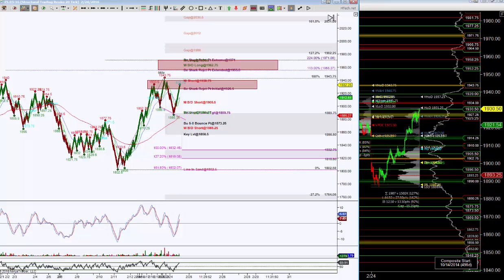So that's it for that. Very important support test. If price is able to go into retracement mode, it's going to be that 1889.75. Could breach it to test the bullish 5-0, 1873.25, but once price can break down this gray golden ratio zone, it increases the probability of testing the lower portions of the targets.